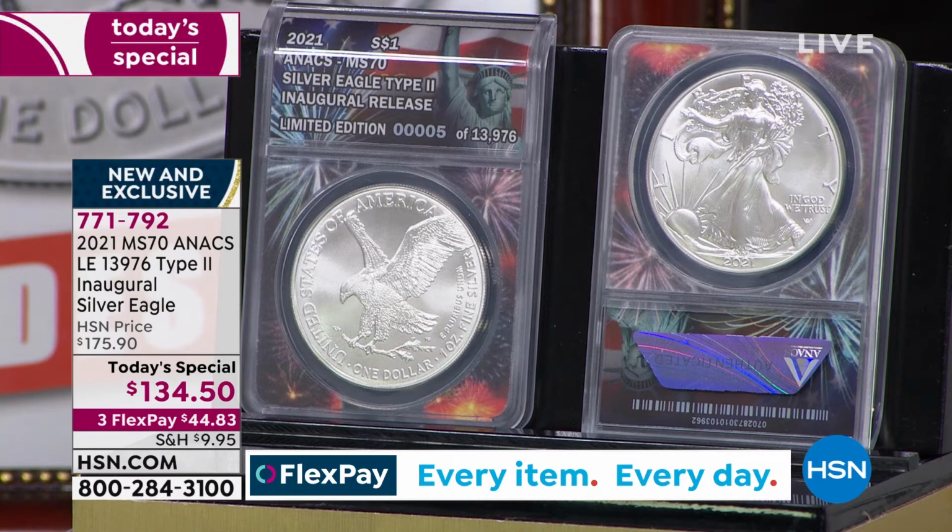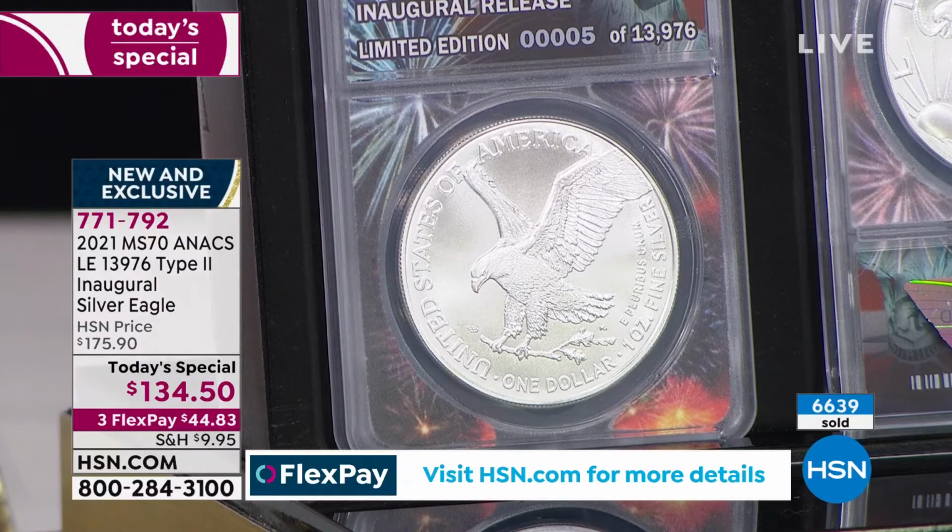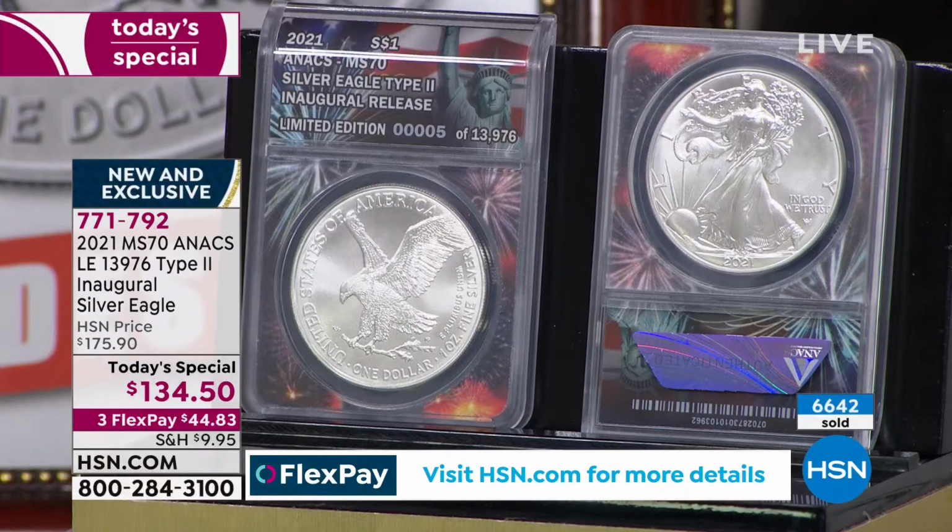70 is perfect condition. So it's a limited edition, it's a custom core, and you're getting that $76 value, and the red oak presentation box. That's about a $25 value. So you're just putting down $44.83.